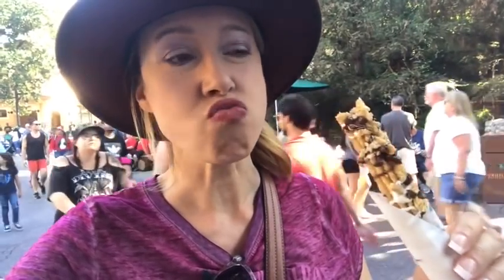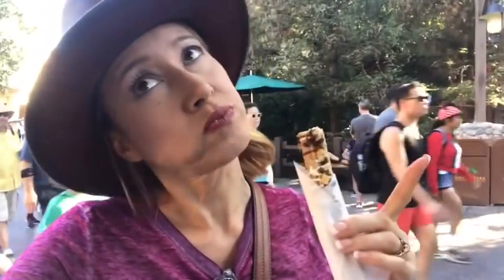Got a s'mores churro. It's really good. It's nice and warm. It's a regular churro with chocolate, marshmallow, and graham crackers on it. It's really, really good. The tracker says one churro is 4 smart points. I don't believe that. Probably half of one of these large churros, maybe 4 smart points. I'm gonna count 6 points for my half of this s'mores churro. It's yummy.